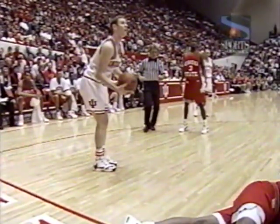Let's take a look on the drive. Indiana kind of a break right here. You can see he's leaning already, and he just jumps into him, tries to get the call. Here he pushes off, but it's after the foul has already been committed.